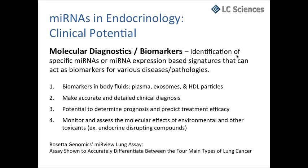And it has certainly the potential to make accurate and detailed clinical diagnosis, especially in the cancer field. And what's mentioned here at the very bottom is the first diagnostic test that's commercially available already, made by Rosetta Genomics. It's called MirView, and it's able to differentiate between 4 different types of lung cancers. And this is, of course, very important because it's a non-invasive way if you use blood.